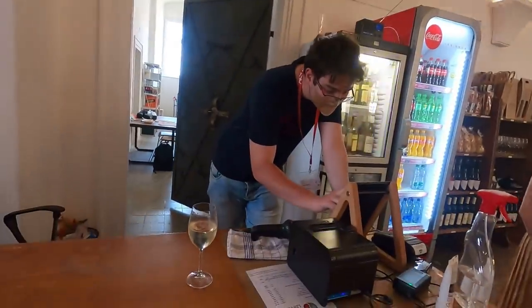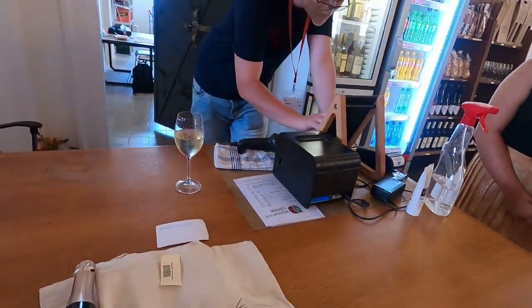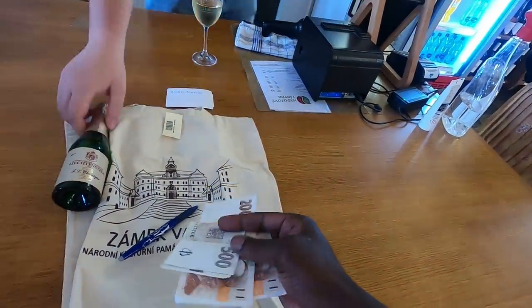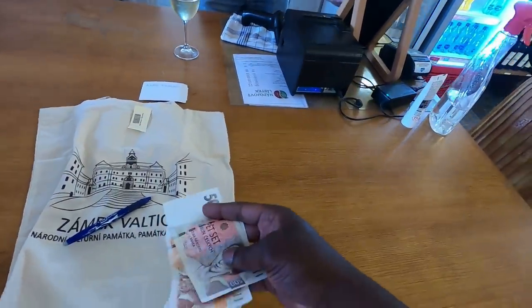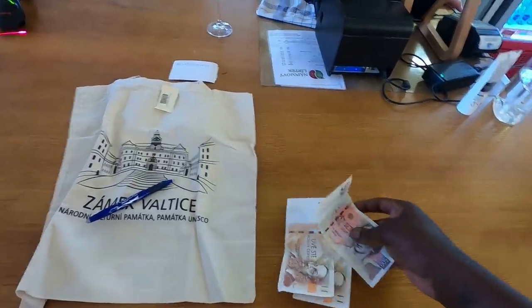And I will get these two as well along with this drink. I'm going to pay by cash, all right? All right. Palava. This is the Czech korunas, by the way, you guys. What it looks like.